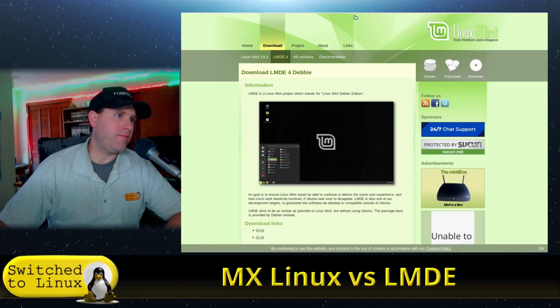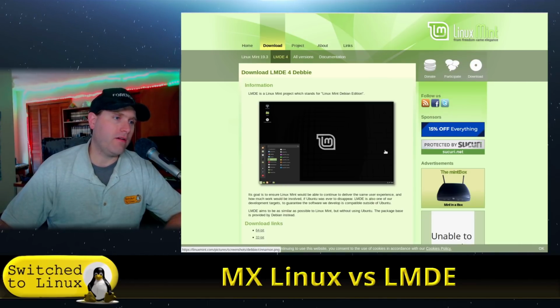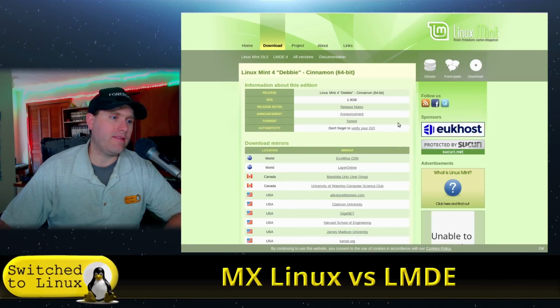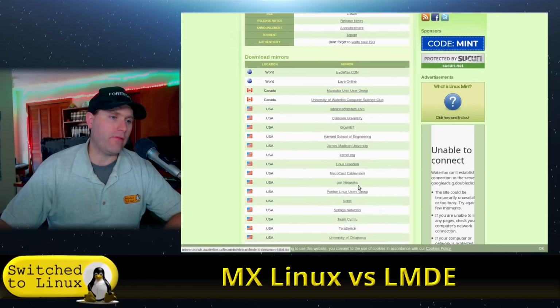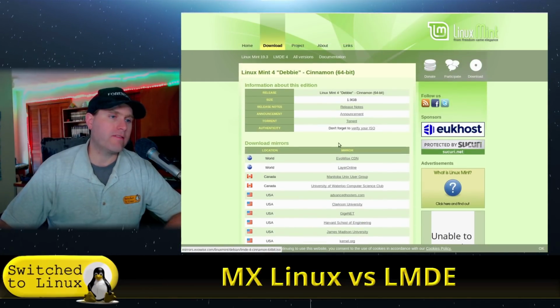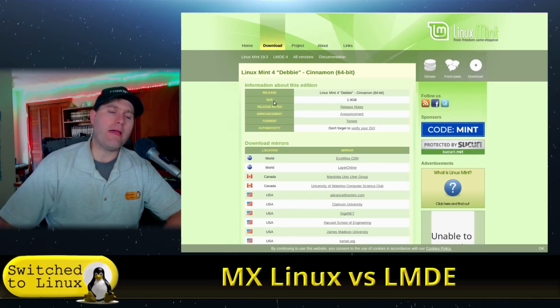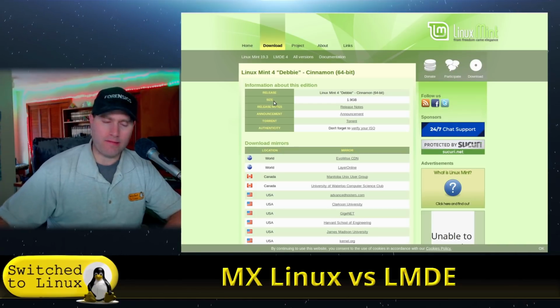Now, Linux Mint, linuxmint.com, you want to head over to downloads in LMDE 4. This is the current build based on Debian 10. They have the 64 and 32-bit. You only have a single option, and that is the Cinnamon desktop. You can grab your release notes, download it from any of the mirrors across the world, or grab a torrent file. And then you're going to have a better, more familiar, more Windows-like experience.